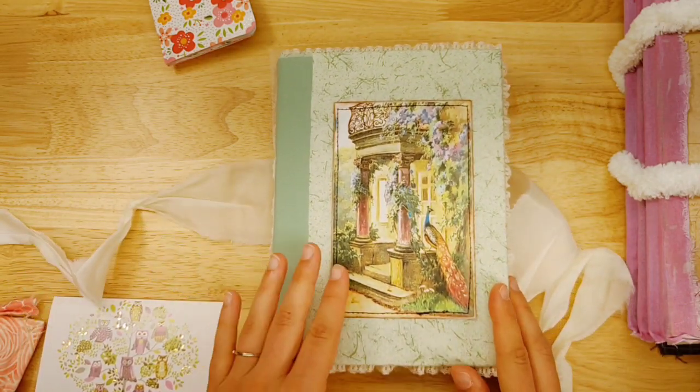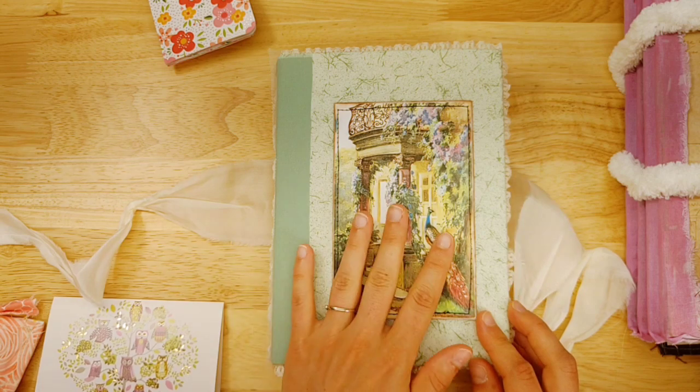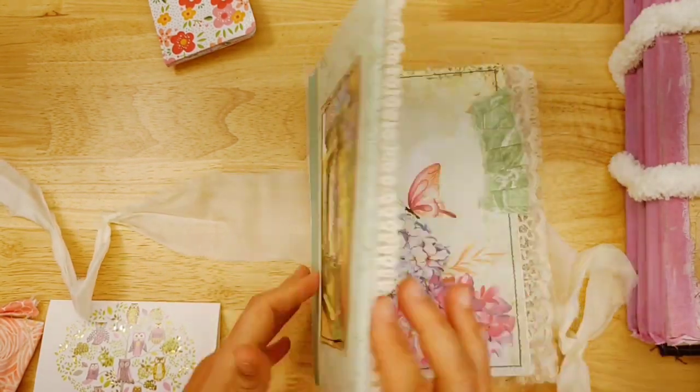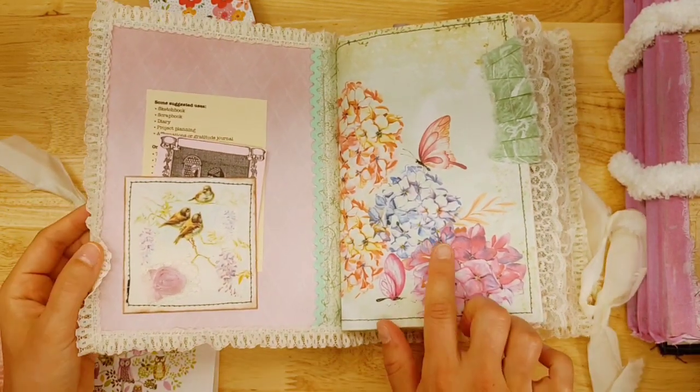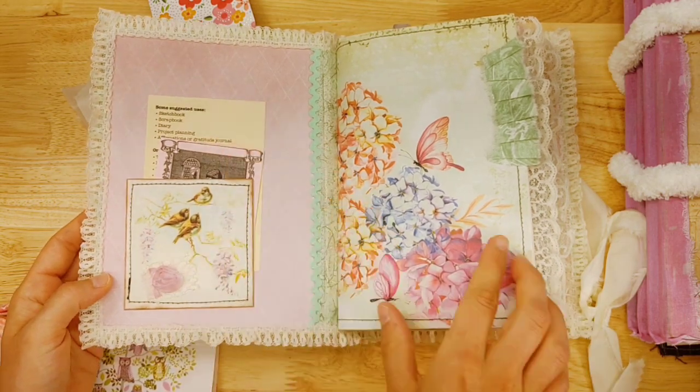This image is from Wisteria and Hydrangea. I love the peacock and all the hydrangea. It's one of my journal cards. It's a vintage image. And this is fabric covered. This is from Joann's paper pack, Hydrangea and Butterflies. Really, really pretty.